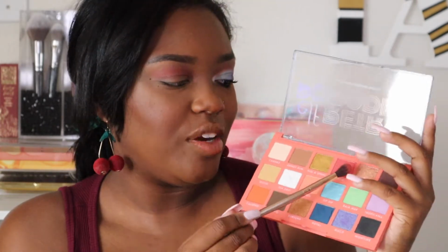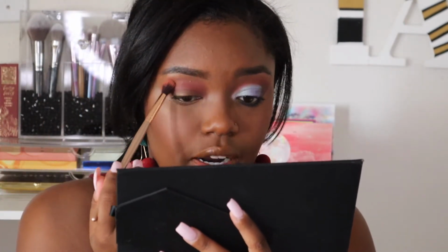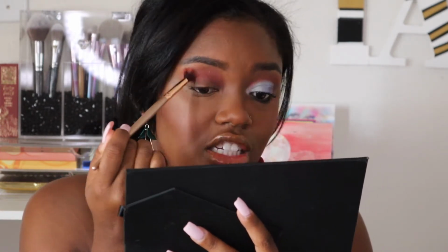Once I had that blended out in the crease, I went in to the shade, where is it? Oh, I'm sorry. I said that this shade was Fuego. That's Spice. I went in with Spice in the crease. And then I went in with Fuego to blend out Spice that's in the crease. So just taking Fuego and blending it right above Spice into each other. And it just creates this beautiful color, and it's so gradient and beautiful.